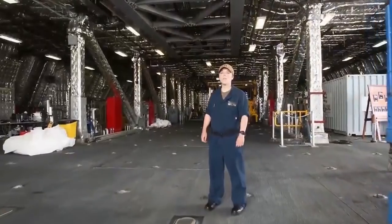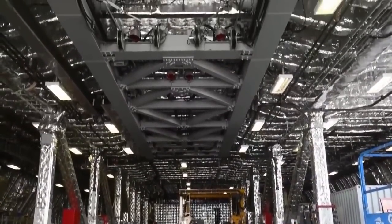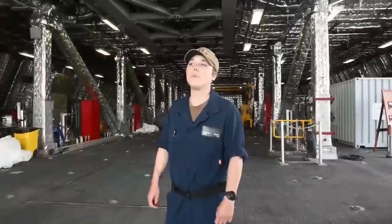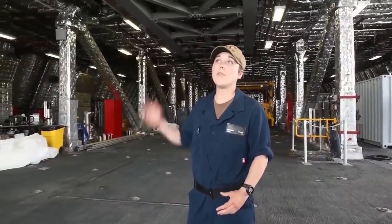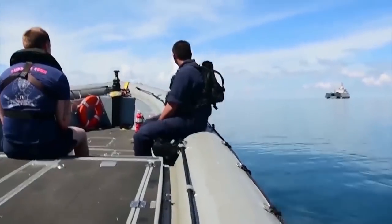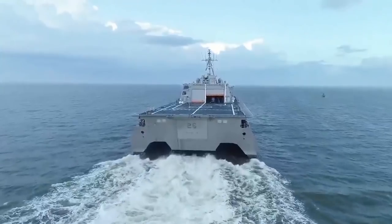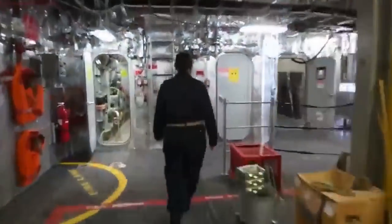Hey everyone, welcome to the mission bay. My name is BMSN Higgins, and I'll be talking about the twin boom extendable crane, also known as TBEC. We use TBEC for mission modules, so we deploy an 11-meter rib out the back of the stern of the ship into the water, and that would support our mission module, which would be to fight against drug smuggling and piracy.